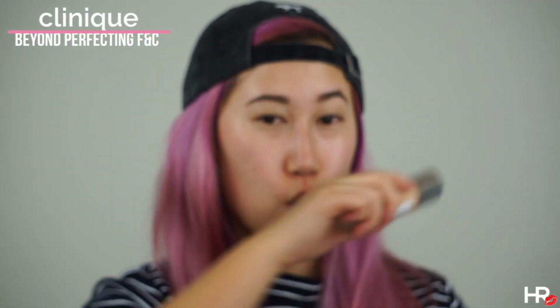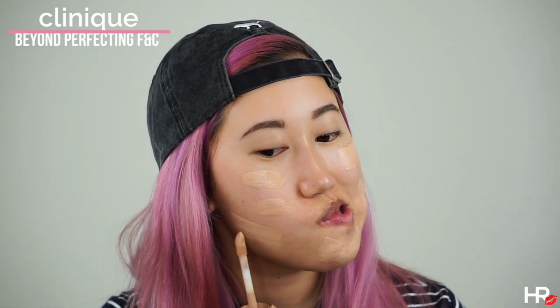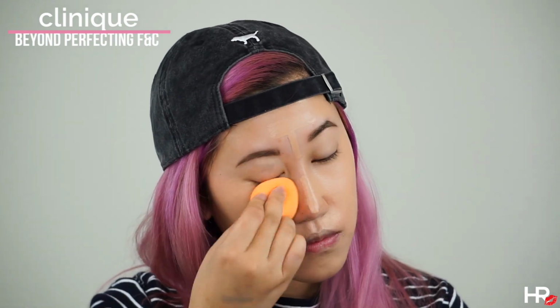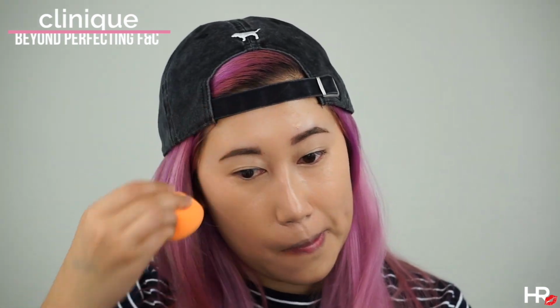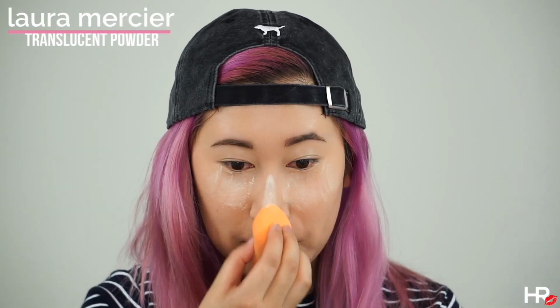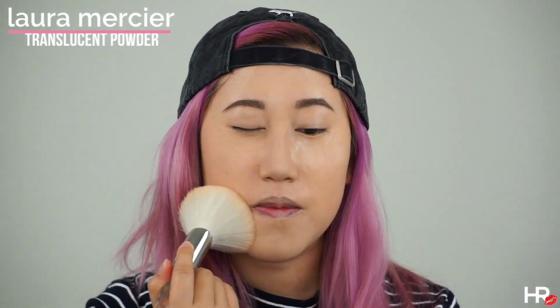This is my favorite everyday foundation. This is the Clinique Beyond Perfecting Foundation and Concealer in Ivory. I love this foundation because it's lightweight, easy to apply, and it helps me even out my skin tone. You guys already know I have to set my face because I do have combination skin and I will get oily, so I'm just baking my face and then quickly dusting everything off.